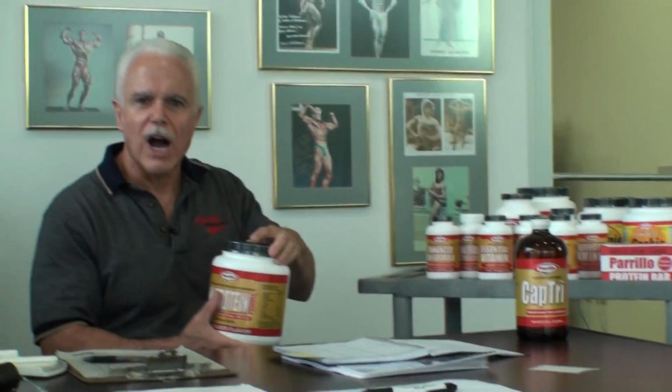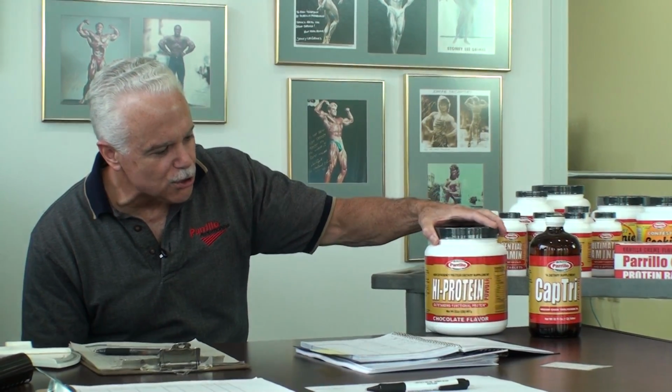Like all our protein powders are pure isolates. Why are they protein isolates? Well, because they isolate the protein. There's no lactose, no fat. This has no sugar, no fat in it. Each serving is 31 grams protein, 8 grams of carbs. We add a little bit of slow to medium release carbs in there, so you get a little bit of insulin response, so you use the protein. So these are things we use in the diets.